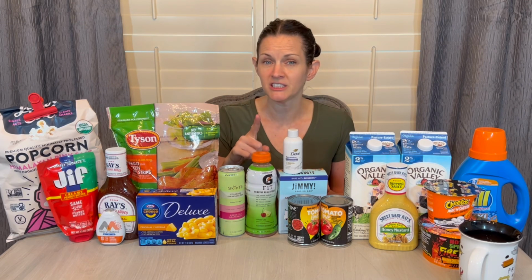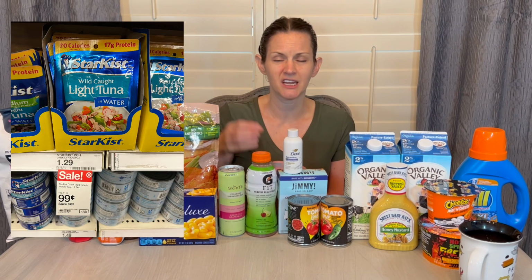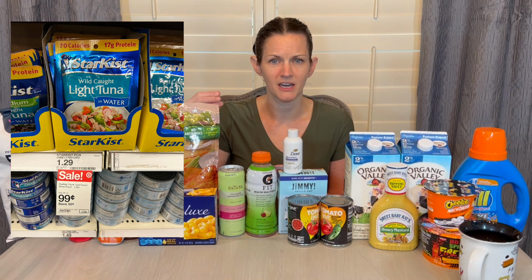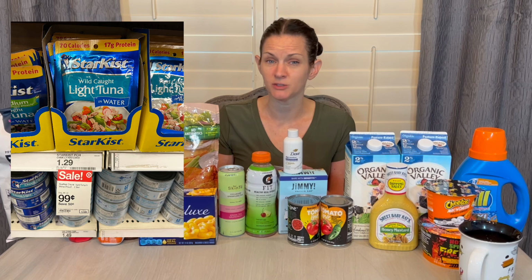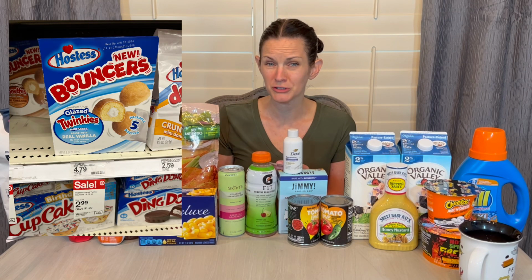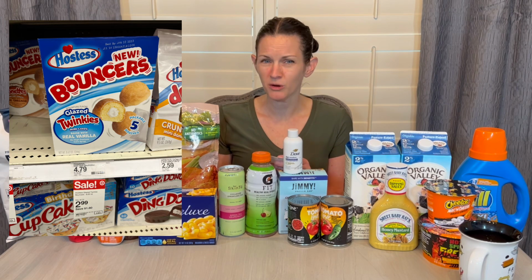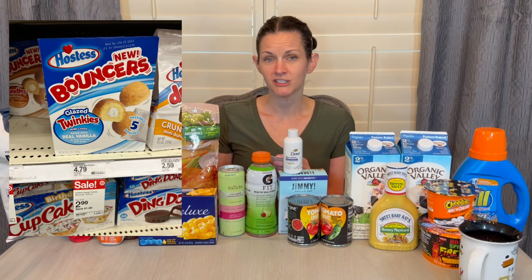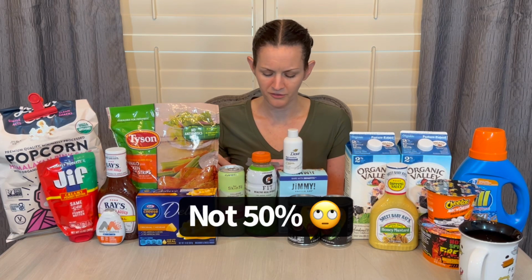I noticed when I was in store, and this doesn't say it in my app, I saw tuna, the Starkist tuna packs, not the ones in the can, but the ones in the silvery looking packs. They were 99 cents, which is a good sale price. The Hostess Bouncers, which I don't buy those Hostess products, but I noticed they were on significant sale at $2.99. Normally they were almost double that. So if that's a product that you buy, know that they're 50% off.